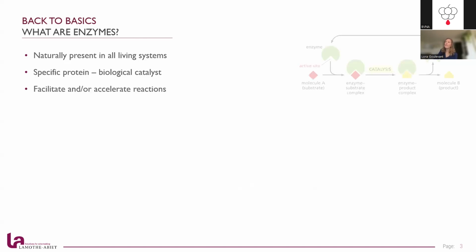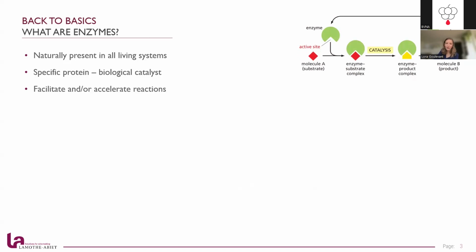What they do is that they have a catalytic reaction. That means that the enzymes facilitate or accelerate reactions. They have a particular structure for specific substrates and a specific activity. One enzyme will be adapted to one or more specific substrates, and then it's called the enzyme-substrate complex, and through catalysis it will be able to transform something or to cut something, especially in wine production. So this is the concept of enzymes.